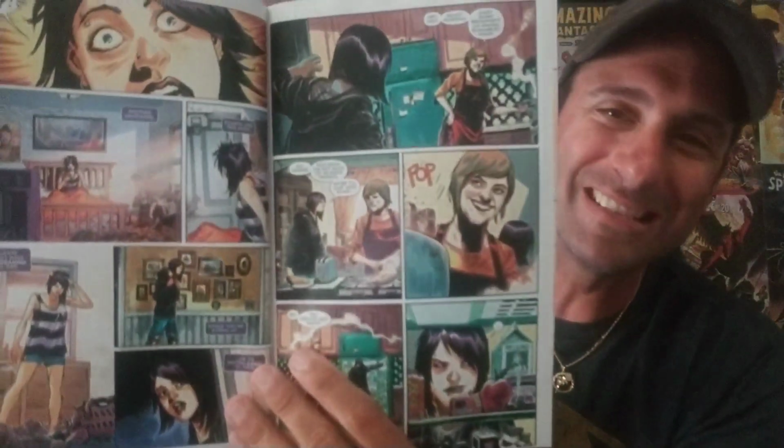Whew, we got a lot going on here this week. Web of Venom, Funeral Pyre. This is issue 1. Anything that has to do with Carnage, Venom, anything that leads up to Absolute Carnage, I'm definitely on board with. I'm going to check it out. Even though the artwork's kind of funky in this, I'm going to read it. I'm going to see what actually happens.